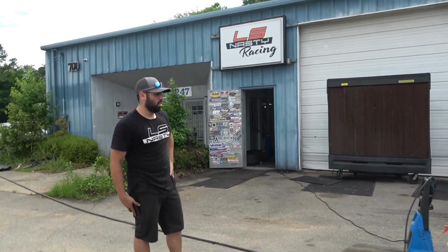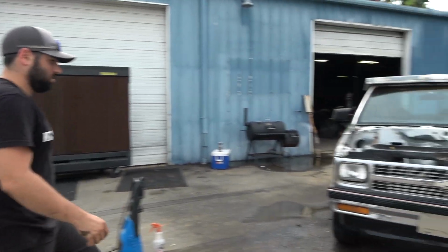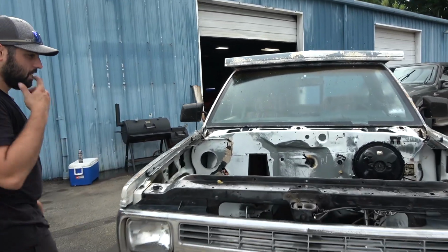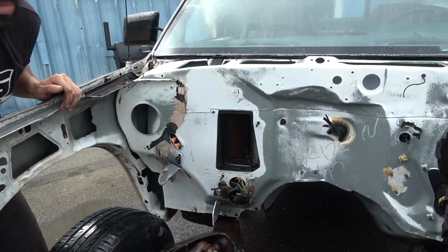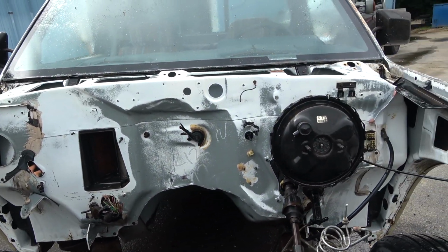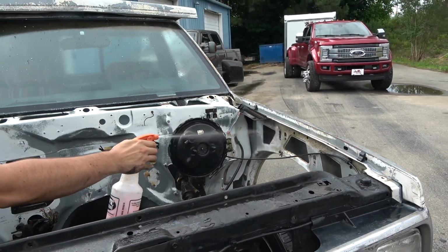Now, we let her dry. Dude, look how good the firewall looks. Oh yeah, inner fenders went out great too. Yeah, inner fenders look good. Firewall looks good. I gotta spray more. Now I gotta make sure that everything is white. This Red Max stuff, seriously, is no joke.